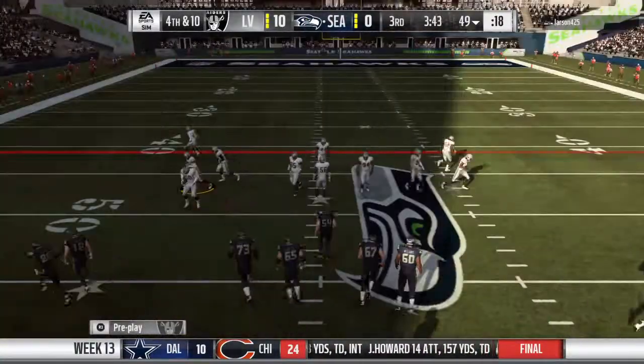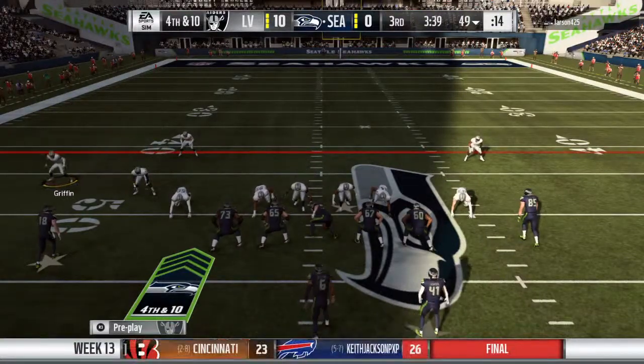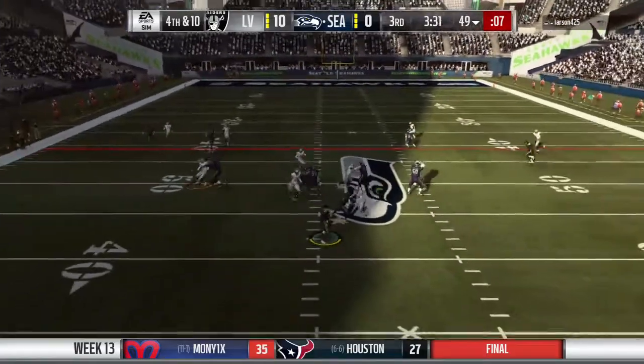Still just the third quarter, but they've got to make something happen. I think they know that. They're going for it on fourth. 4th down. Come back. They are going for it.